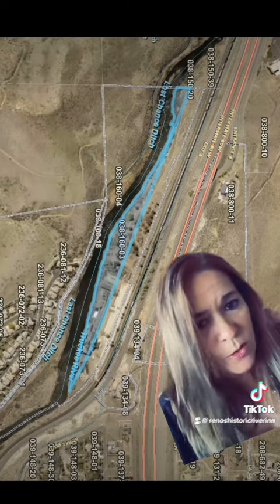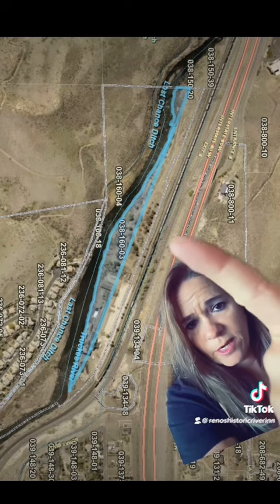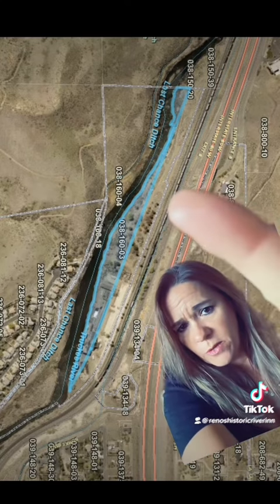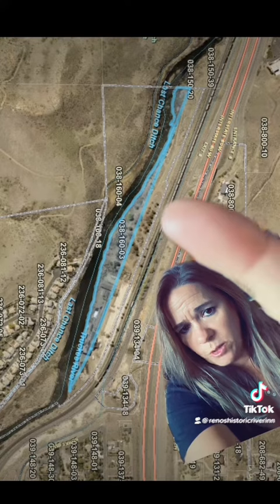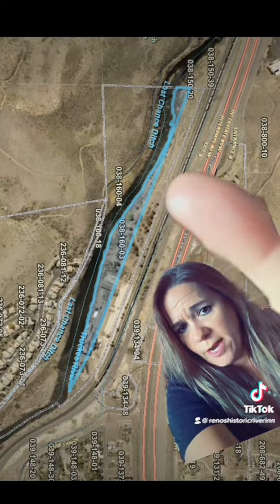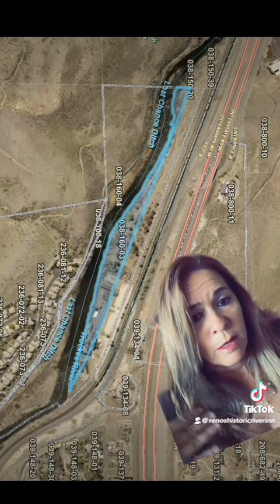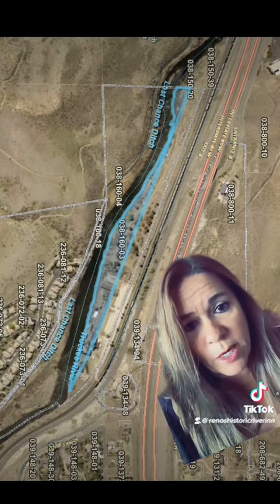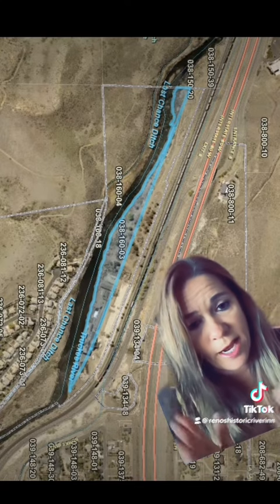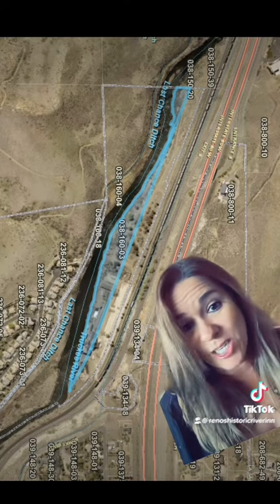So what you don't know about this side of our property is that here's Highway 80. Just below that is 4th Street, old Highway 40. And then between 4th Street and the blue line, that is all railroad property. So we actually pay the railroad to lease that property, and we have a crossing that we lease from the railroad. That's not cheap, folks.